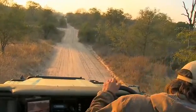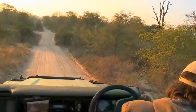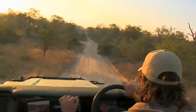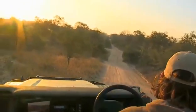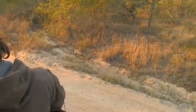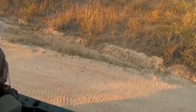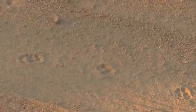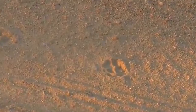Susie, welcome on Sunrise Safari. Susie would like to see the civet track, and there's some nice civet tracks right next to us there. So even though it looks like a cat track, it is not. I'm going to show you quickly.